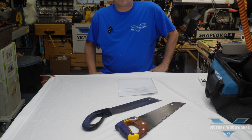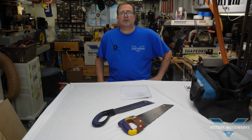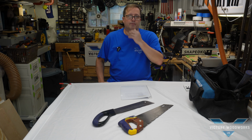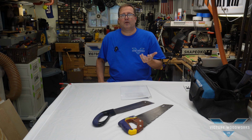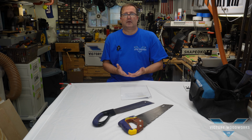The fourth tool on our list is the handsaw. Handsaws allow beginners to make precise cuts in wood with better control compared to power tools. This precision is essential for various woodworking tasks, such as joinery, creating clean edges, and fitting pieces together accurately.